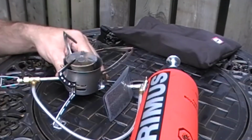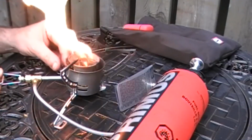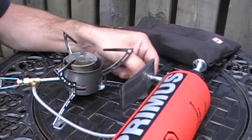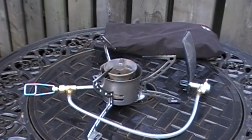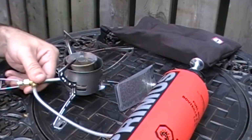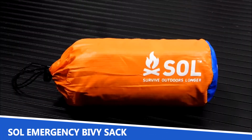The main challenge? You'll need to prime it the old-school way, which means using a bit of fuel to preheat before it roars to life. But honestly, once you get the hang of it, it becomes part of the adventure. Treat it well, and this stove could easily be passed down to your grandkids, assuming they love the smell of kerosene and adventure.